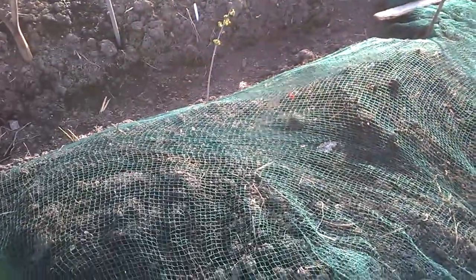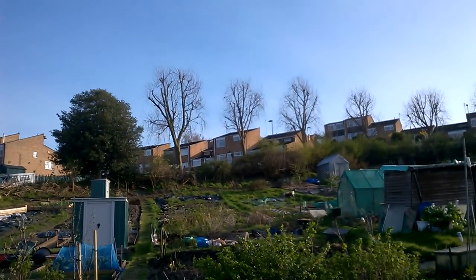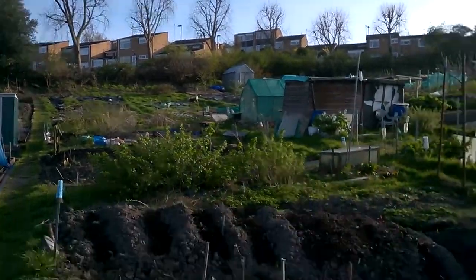In here I've just planted some peas, put a net over the top to stop the magpies and hungry gannets up there in the trees. The lovely pigeons, fat on seeds that people have been planting. So I put a net down.